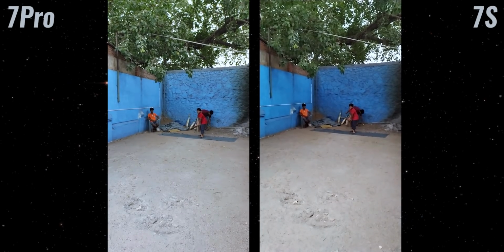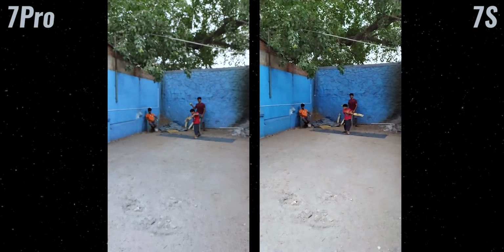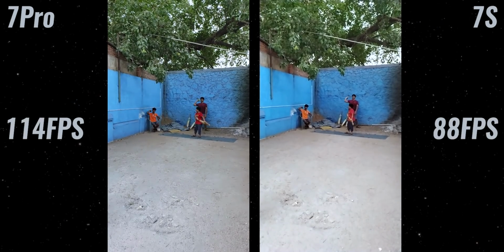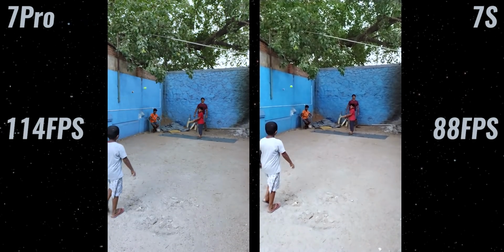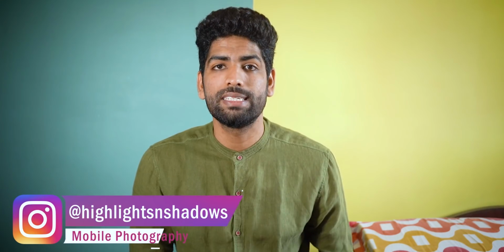Anyway, apart from the detail, the Note 7S footage also stutters a lot. The reason is it's not able to capture all 120 frames every second. On average, it captured only 88 frames, while the Note 7 Pro captured 114 frames. Now, why not capture all 120 frames? It is 120 FPS, right? Well, I've explained why in this video. It's an issue on most Xiaomi phones and they are yet to fix it. Even regular 4K videos have this issue. Instead of 30 FPS, the phones tend to capture only around 20 or 25 FPS. Like I said, do watch that video for more information.